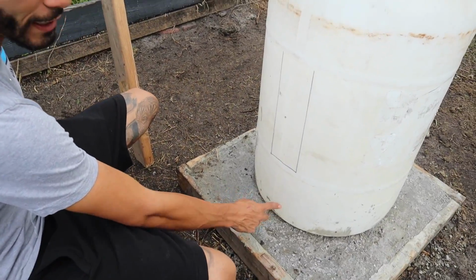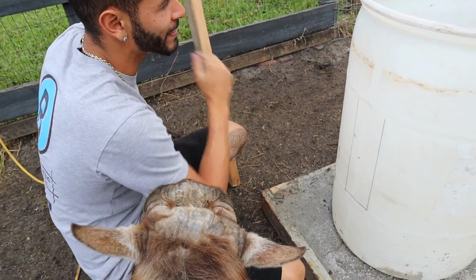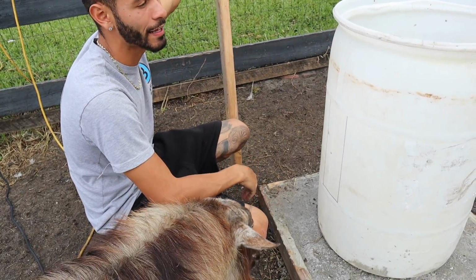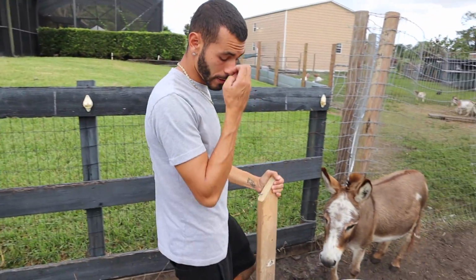We went all the way down to right here, be able to go in. They'll be able to get that little bit of food. If they're able to get that little bit of food, they will not stop pushing until they get that food. Once they get a taste of the food, it's game over. They're never gonna stop. So let's make another hole.